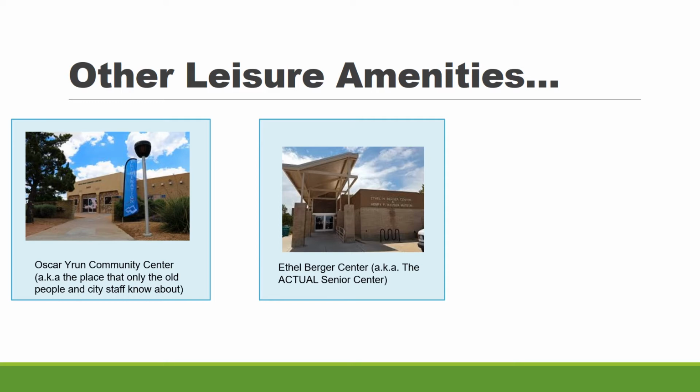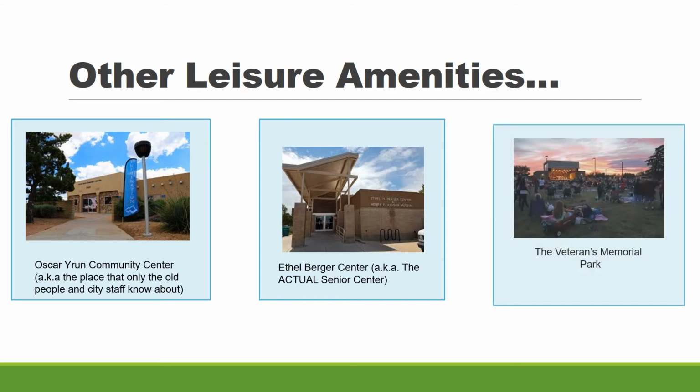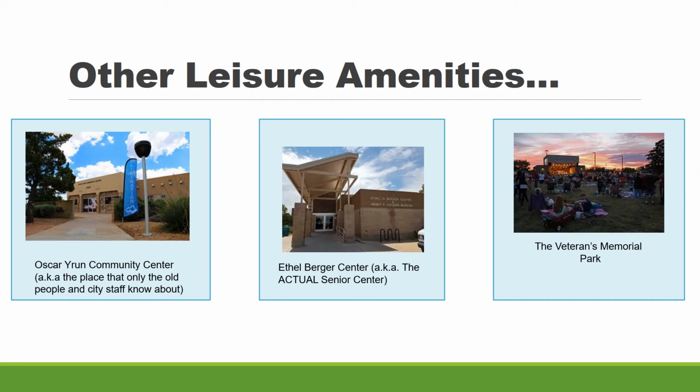Now, I've been in the OYCC and it is severely outdated, and it definitely doesn't have the design and feel of a fun and engaging space. So that leaves us with our last place. Besides the mall and the Cove for residents aged 12 to 20, we have the Veterans Memorial Park. The park is beautiful. It has a pavilion that is available to host a plethora of fun events, but unfortunately, most of those events take place during the summer and early fall months.